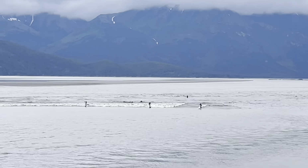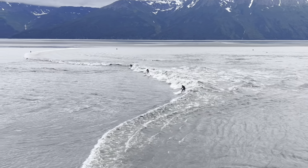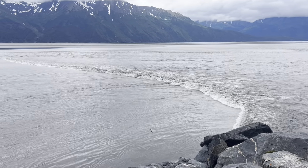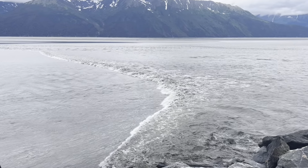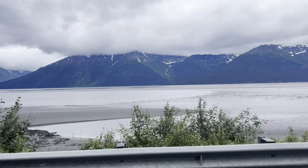The bore tide is highly popular among local surfers because the wave moves continuously up the inlet, so surfers can ride a single wave for miles. We drove to a couple different spots to watch the surfers and the bore tide.